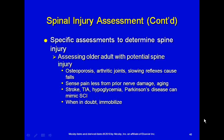Assessing older patients with potential spine injuries, keep in mind that osteoporosis, arthritic joints, slowing reflexes, all those things can cause falls. Falls is the number one killer in the elderly. Their sense of pain is less. It could be from prior nerve damage, could be from diabetes, could be from just aging. Remember that certainly things like stroke, hypoglycemia, Parkinson's disease can mimic a spinal cord injury.